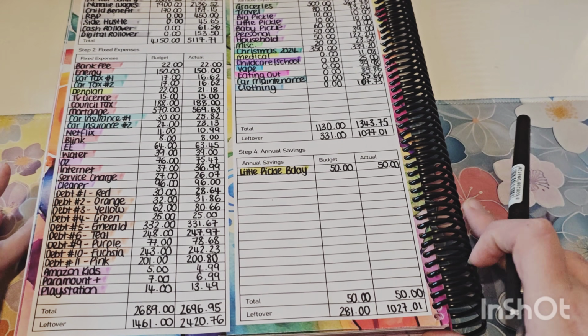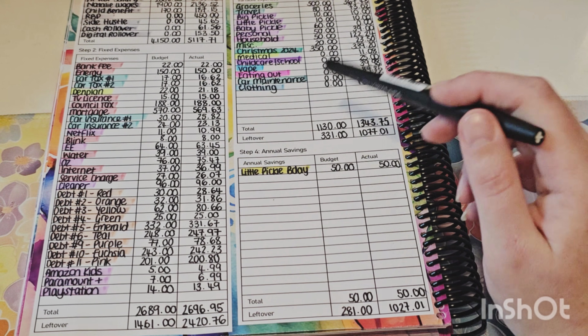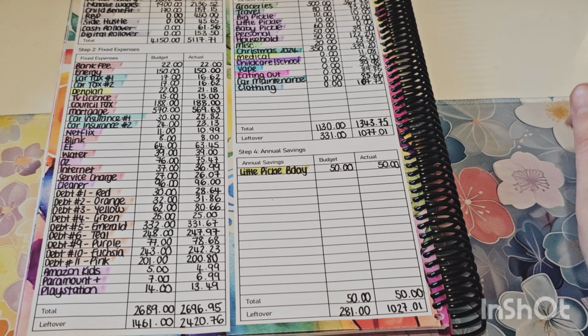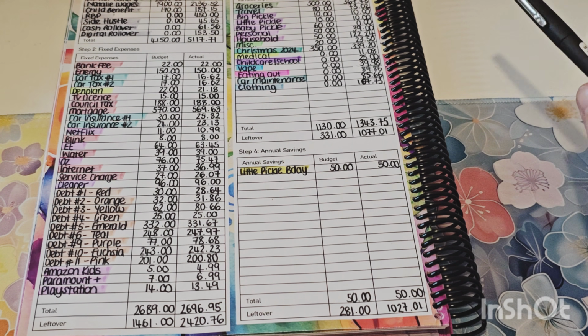In terms of our annual savings, we only did one last month, and we did Little Pickle's birthday. His birthday is in February. He's going to be turning 5. I can't believe he's 5 already.